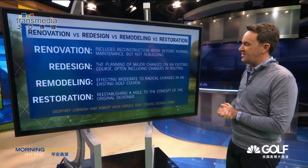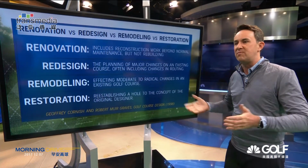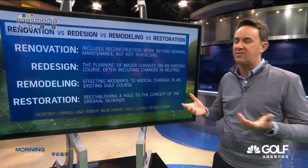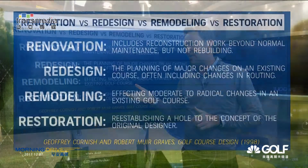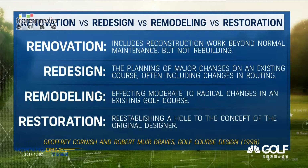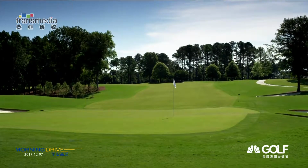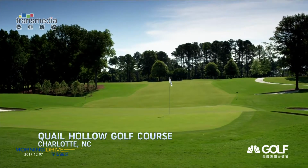Remodeling, I think this is probably what we see most going on at courses, and that's affecting moderate to radical changes in an existing golf course. The example I think of most recently is Quail Hollow last year, which hosted the PGA Championship. They made some pretty significant changes on an existing golf course, both under the grass and then on top with bunkering and different features.